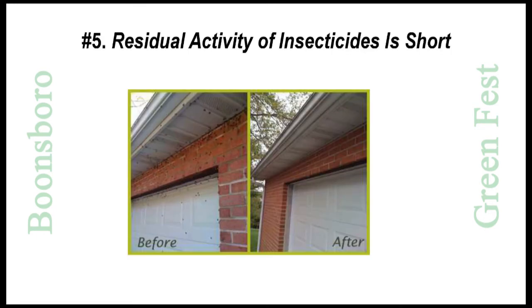Now, this isn't really good news, but I want you guys to be aware of it. Residual activity of insecticides against this bug is short. So in other words, you go out or you have someone come out and treat your home, they apply an insecticide, here's the before and after. So the after is probably about a day later.